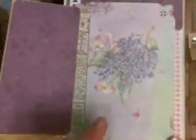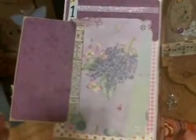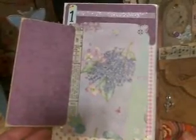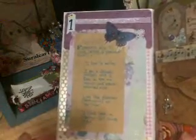So the way I did this is where I can open it, because this paper is so pretty and I didn't want it to be hidden. And I think the style I'm doing here is more of like a smash book. But everyone can do this the way you want to. I happen to enjoy the smash book type thing, so that's what I'm doing.